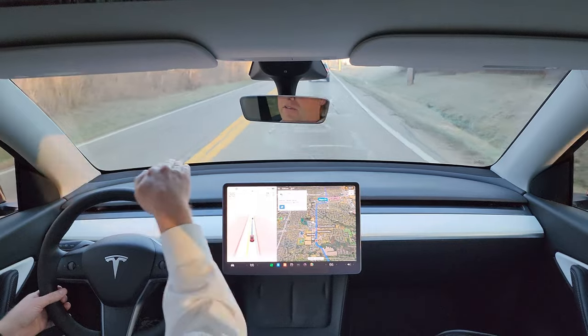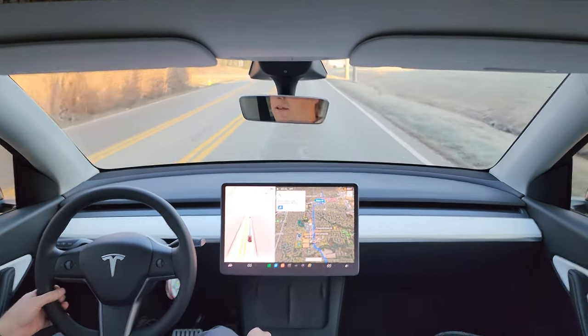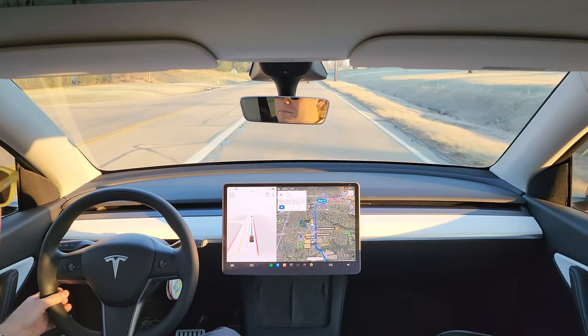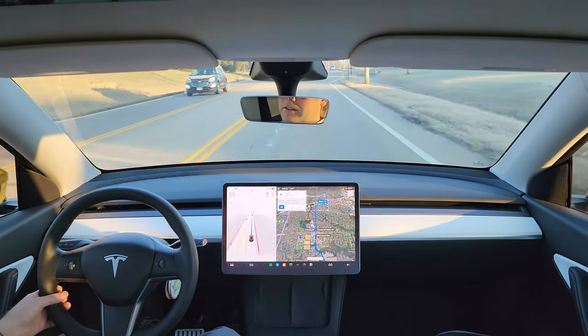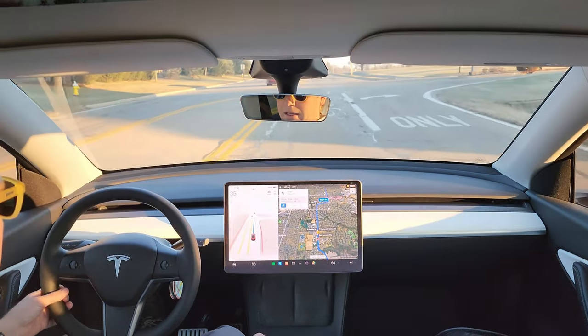I wish it would kind of drift inside the lane just a little bit, left and right, one direction or the other, because sometimes oncoming traffic will inadvertently turn or be a little bit closer than I would like.